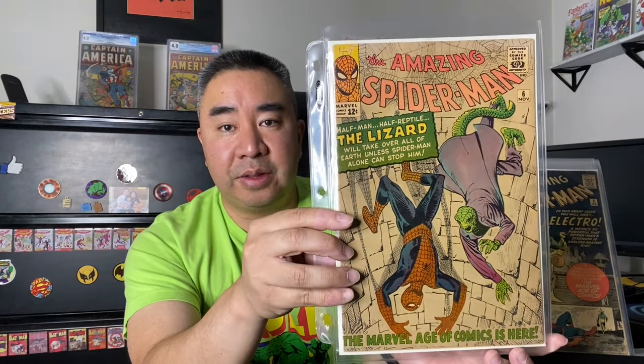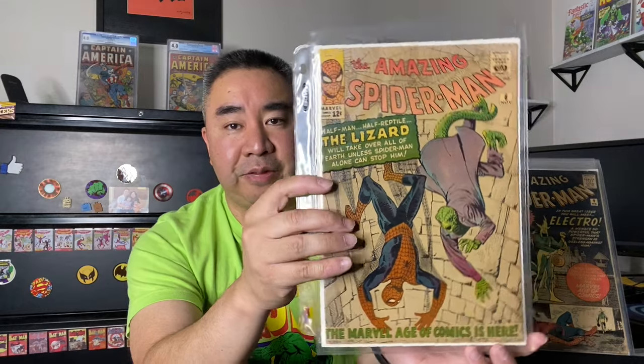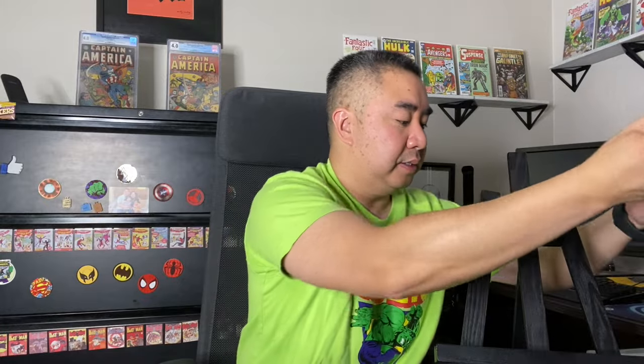And speaking of ones that are very tough to find raw, this is another one. The Lizard, first Lizard, Amazing Spider-Man number 6. Overall, you can still see most of the colors there. Still is a nice looking copy. I'd say about 3.0 to 3.5. All right, so let's put this down.